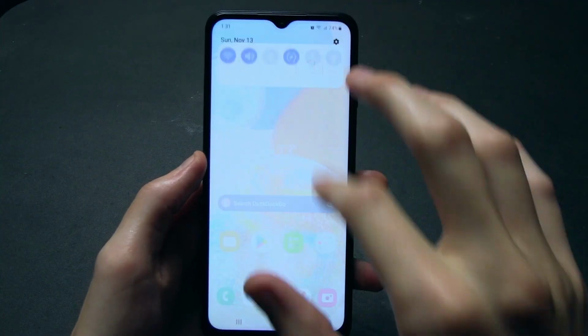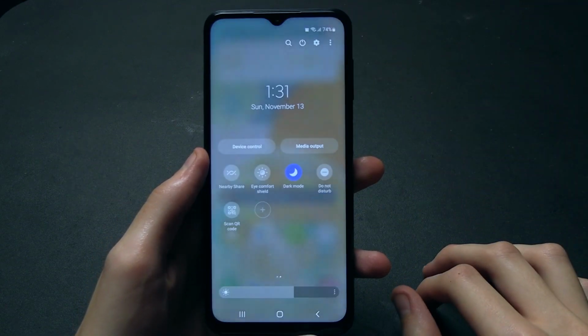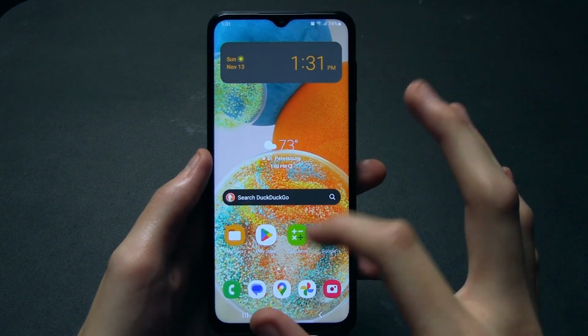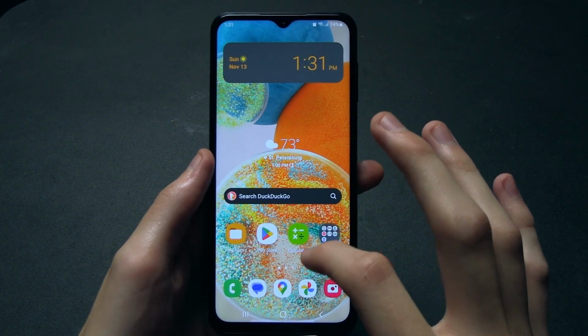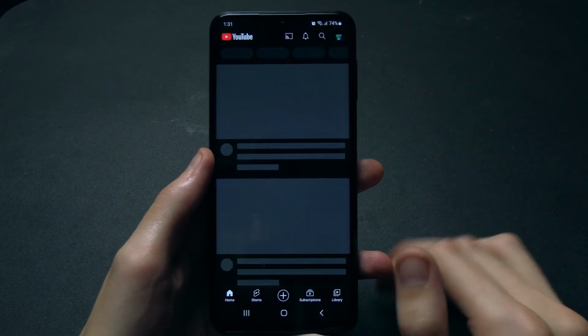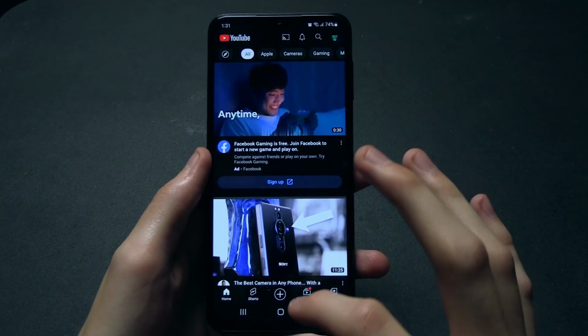Another cool little feature that isn't really the most important feature of the phone, but something that I like personally, is a little setting called dark mode. Basically you click that and it makes the whole theme of the entire phone and all of your apps dark, like black basically, instead of being really bright and white looking. I really like that because it's just more aesthetically pleasing to me, but that's just a personal thing.